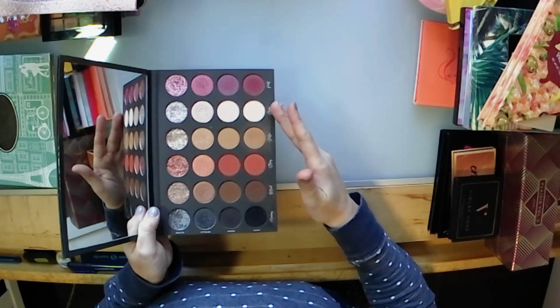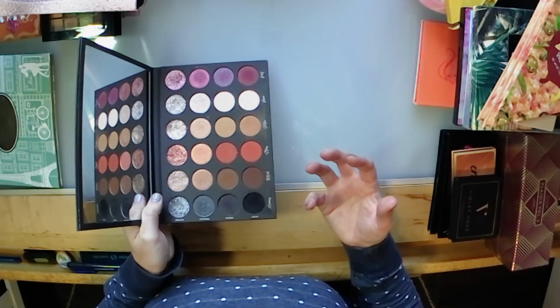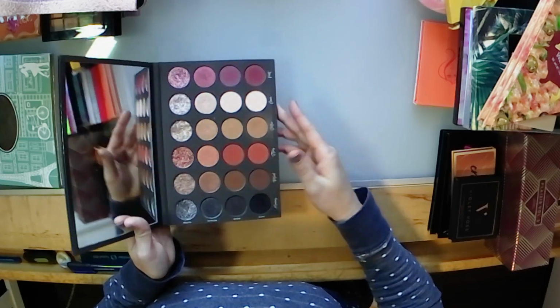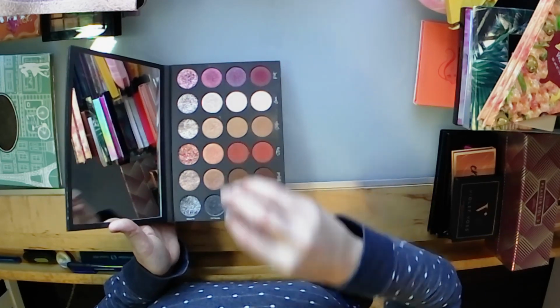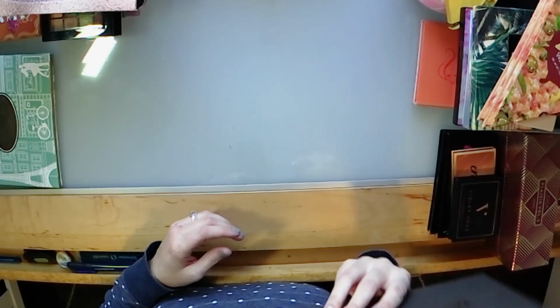You've got all your basic colors that you can wear on a daily basis, and you can amp them up and make them smoky. You can go very neutral. I like that she's got the color stories in the different finishes. So overall, I really do enjoy this, and I need to play around with it a little bit more.